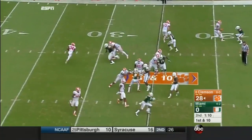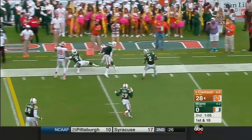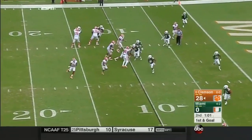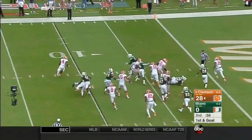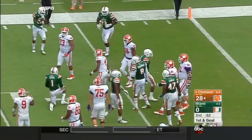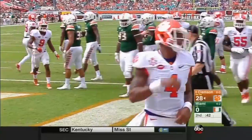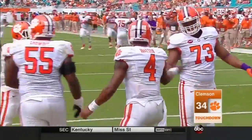Get the option look, and they pitch it to Ray McLeod heading in the other direction. He lowers his shoulder. He collides with Artie. Running race to the sidelines. On first down from the 10, Watson couldn't find a receiver. Burns in the open field, and Watson spins down at the 6. Spielman with a 4-1. Second and goal from the 6, right up the middle, untouched. Deshaun Watson. The fifth Clemson touchdown of the first half.